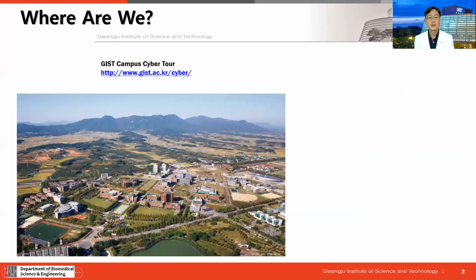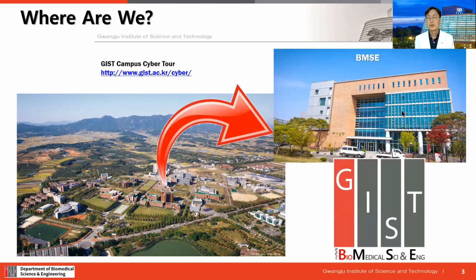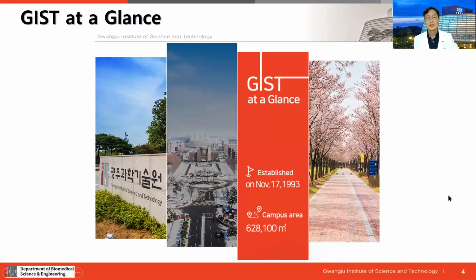And here is the photo that shows the whole campus of our school. And you can have a much more detailed tour from the internet by clicking this link here. And you can see that our department is located in the building. The name is Dasan Building. And here is our department logo. So let me briefly introduce our school first.